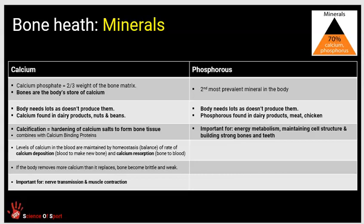So both calcium and phosphorus are important for making strong bones, and we need to have a really good diet to take in enough calcium and phosphorus to maintain that.